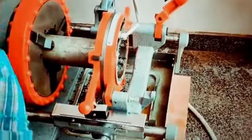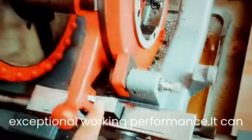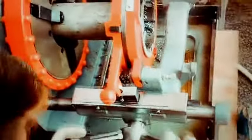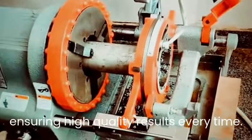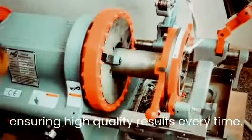Our machine features a heavy-duty design that delivers exceptional working performance. It can effortlessly handle tough metal cutting tasks with precision and efficiency, ensuring high-quality results every time.